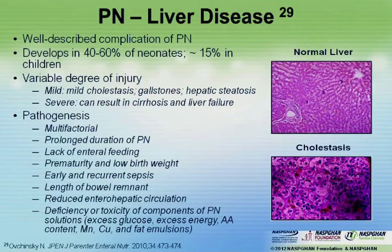TPN liver disease, just to cover this quickly, well-known complication, probably happens in about 40-60% of neonates and maybe 15% of children, and happens in adults too. Although in older children and adults, they usually get more of a steatosis kind of picture and fibrotic kind of picture rather than cholestasis.